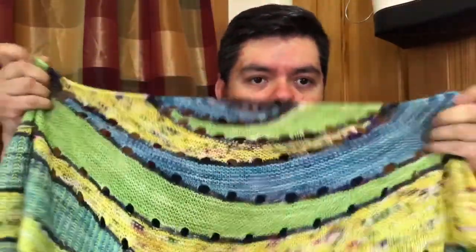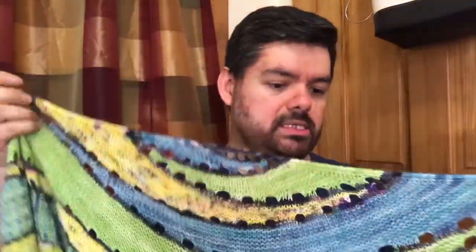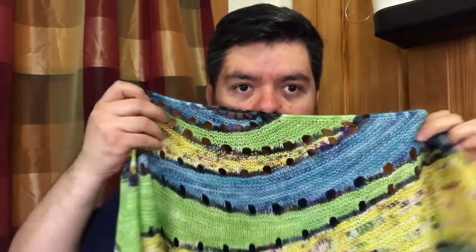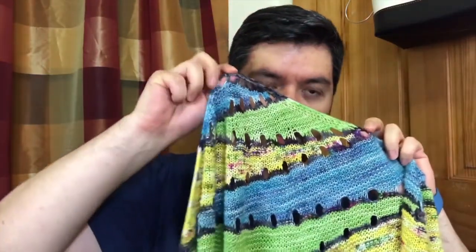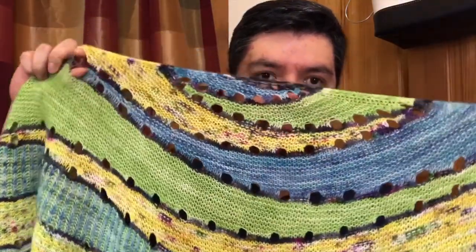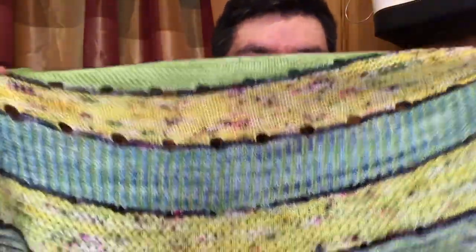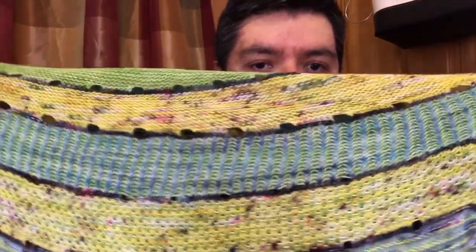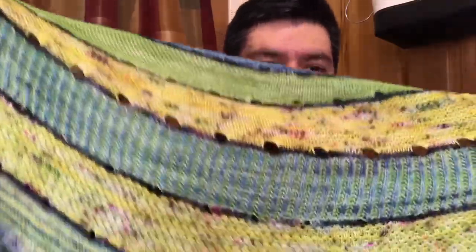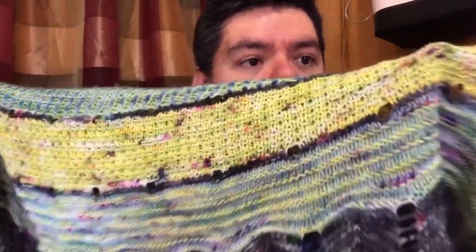Last time I showed you, I think I only had a couple of these wedges done. Right? So, let's see. The way it's constructed, it's a top-down shawl, you start in the center and go down, and the first section is these short row wedges where you create some eyelets as you do the short rows. Then you move on to the brioche section and you do maybe like 16 rows of brioche. Then you move on to the slip stitch section.